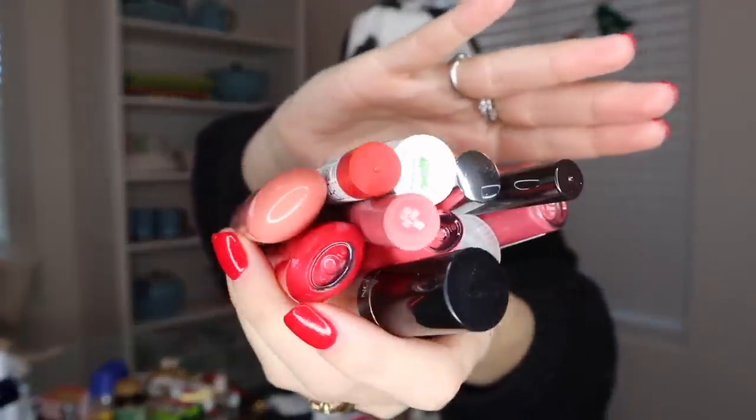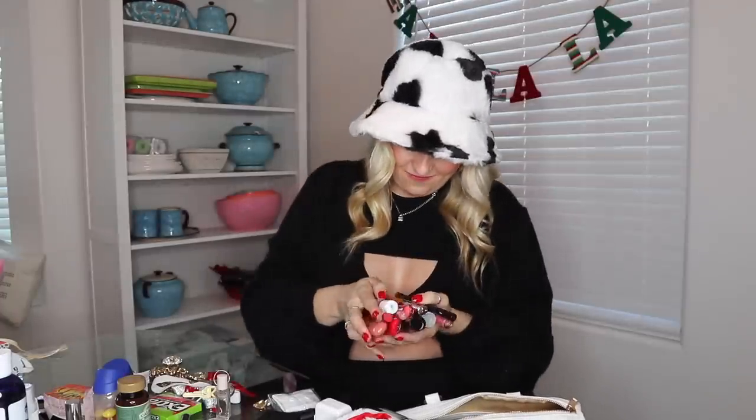So many. So like I said, I've been rocking the different colors, which I don't normally do. My favorite isn't even in here. My go-to. Oh, and this is an eye pencil. It's like gold. It's really pretty. Lip balm. Love this stuff.